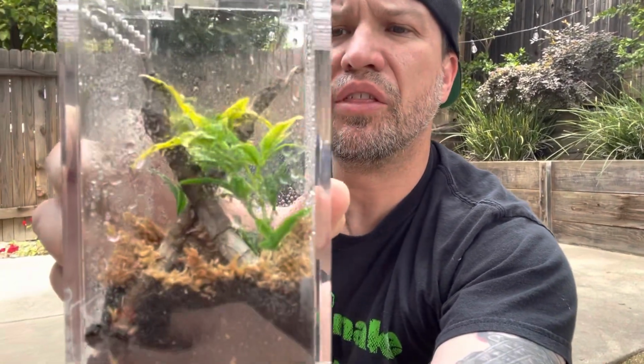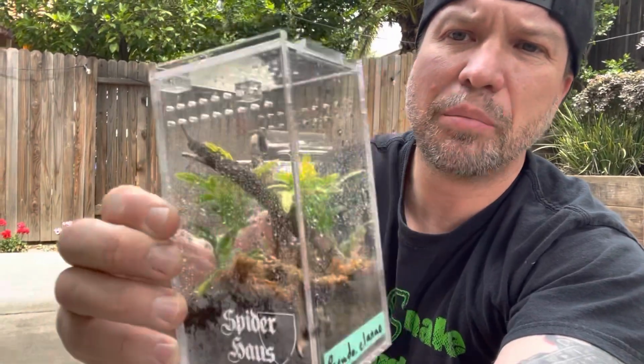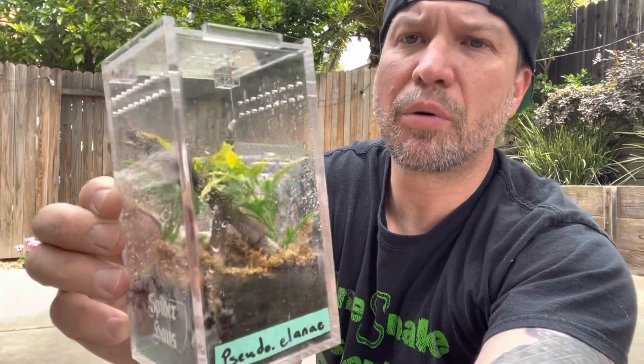So anyway, this is the enclosure. Let me grab it. So, you know, not a whole lot to see, but it went pretty smoothly with no problems.